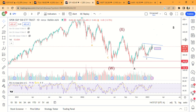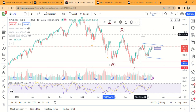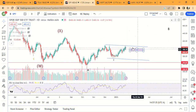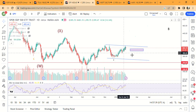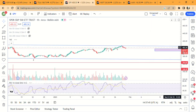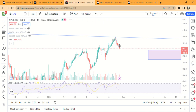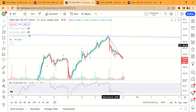Market update here on the 30th. So down 1.3%, but the question is, is this move an impulsive move down, or are we just getting a corrective move down here? I think it looks currently more corrective to me. And if we zoom in here, you can see, does that look impulsive? Doesn't look impulsive to me.